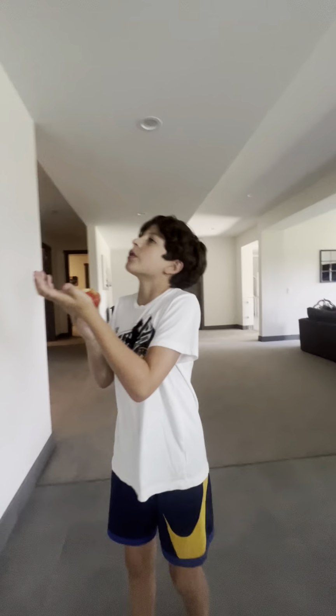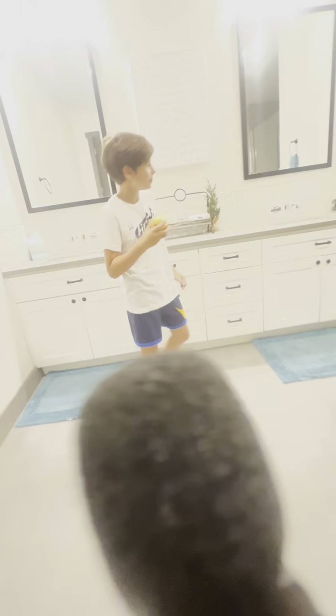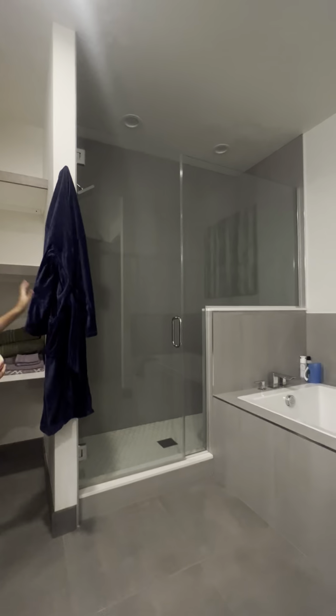A little hallway with the Paytons. We're entering the bathroom. Oh, hey, I need to turn the light down. In the sink. Sorry, guys. Towels. The bathroom. Towels. Shower and tub.